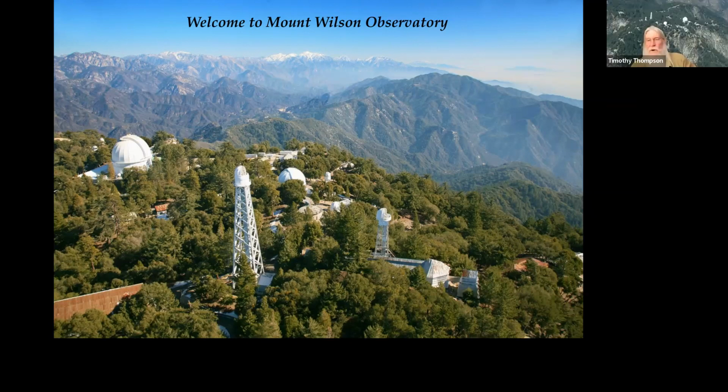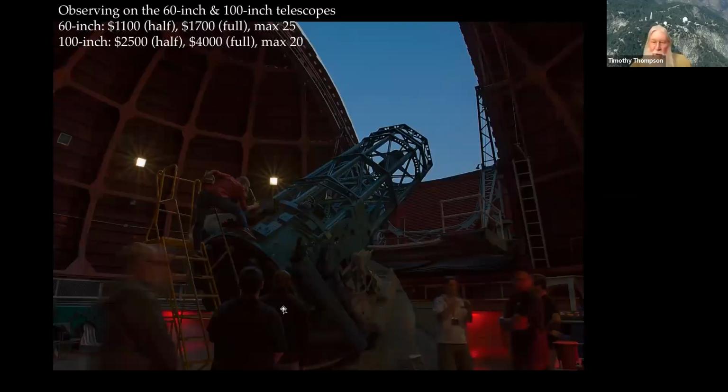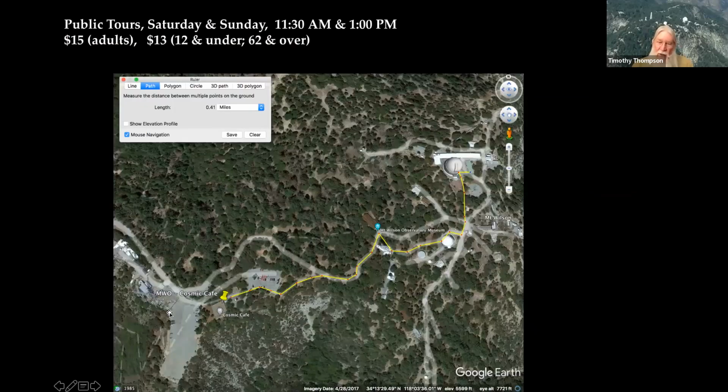The starting point is the Cosmic Cafe, and that's where you buy your tickets as well. There's one of the slides that I showed. Let's see, does this work? Okay, now I'll make you dizzy. There we go. So here, the tour starts with the yellow pin, MWO Cosmic Cafe. The main parking lot is this big lot below it. And the tours start off right here in the back corner of the Cosmic Cafe and then walk through the grounds, past the museum and into the 60 and 100-inch telescope. This is where we start.